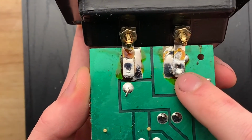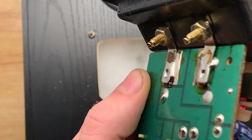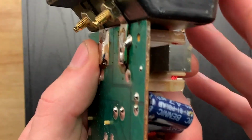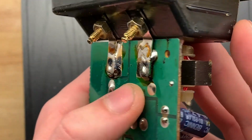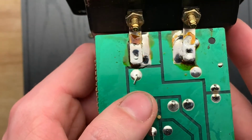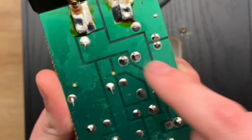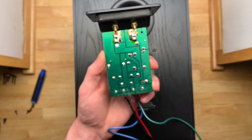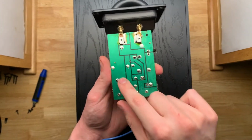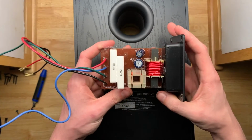Not the best soldering on these. The pads or these terminals aren't even touching the board. It's all going through the solder. Not the end of the world, but as I said in my clips video, you don't really want your signal going through this sort of material anyway. So here is the crossover.